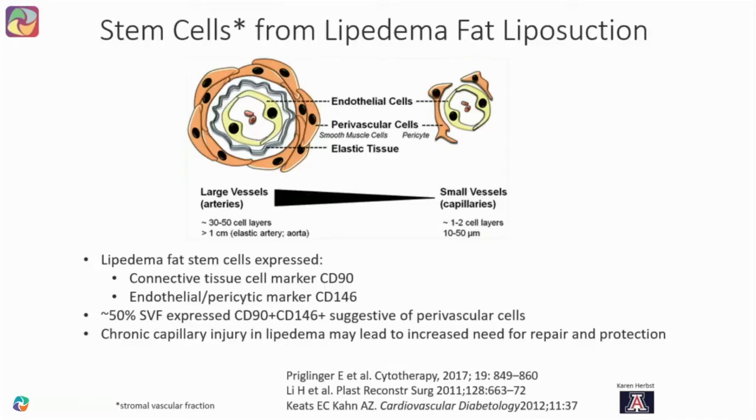But it may also signify that we have angiogenesis going on because, as I mentioned, those pericytes regulate blood vessel growth. And those pericytes can change into fat. So it may also be a marker that we have increased fat in lipedema. And Bruce Bonnell from Tulane is working on the same project in Dercum's disease.